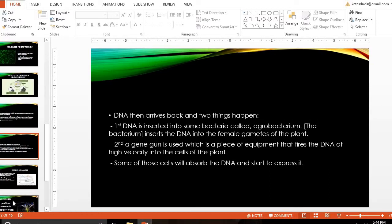So when the DNA comes back, it goes through two steps. First is inserting it into some bacteria, also known as agrobacterium. So the bacteria is then inserted into the DNA of female gametes of the plant. And second, a gene gun is used, which fires the DNA at a high velocity into cells of the plant. Some of those cells will absorb the DNA, and then eventually it will start to express it.